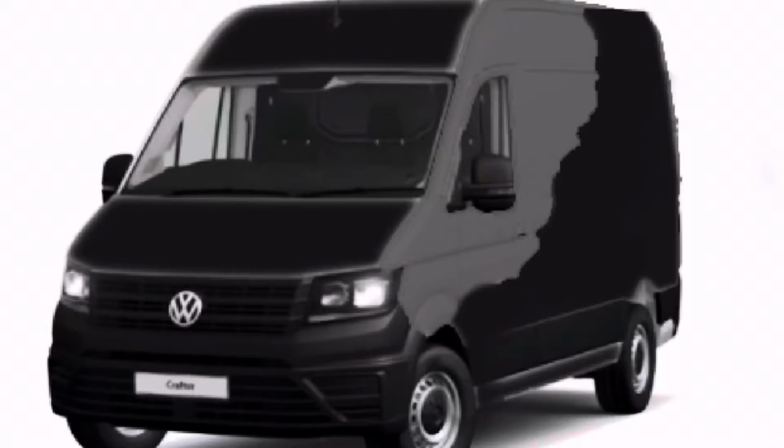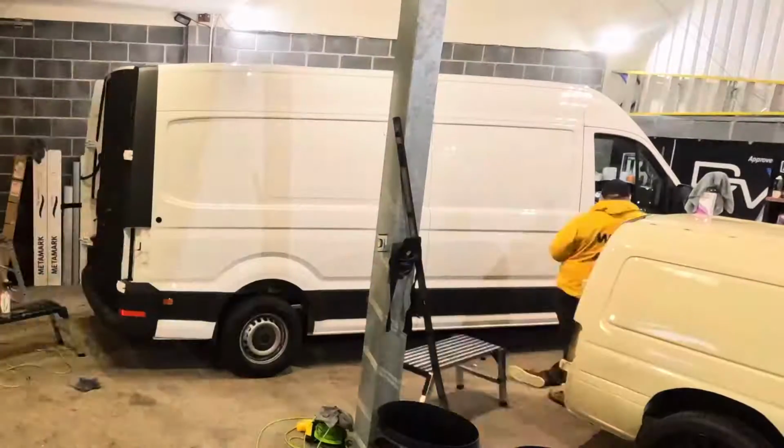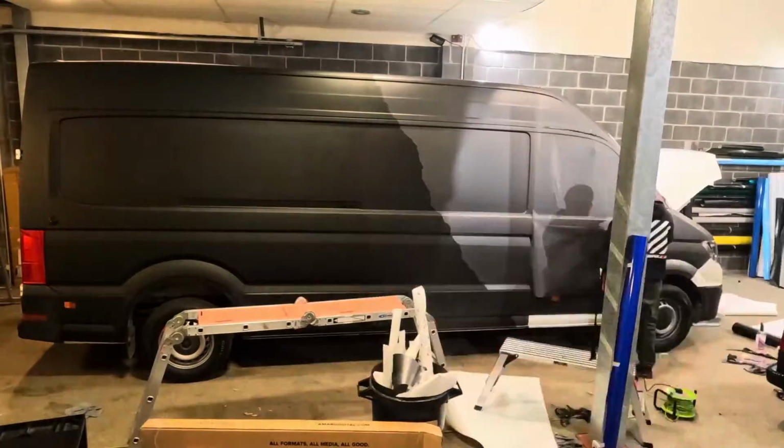Okay, so our color choice. It was either go bold and wild, or keep it a little bit toned down and, I don't know, cool. So we ended up going for the cool look, and we went for a matte gray along the front, and then sort of halfway down we have this weird kind of line and then a matte black at the back. Along the front as well, the bonnet up to the roof, we have the matte black too, to give it a bit of a different look when you're looking at the van head on. And I think it's turned out pretty nicely actually, better than I expected.